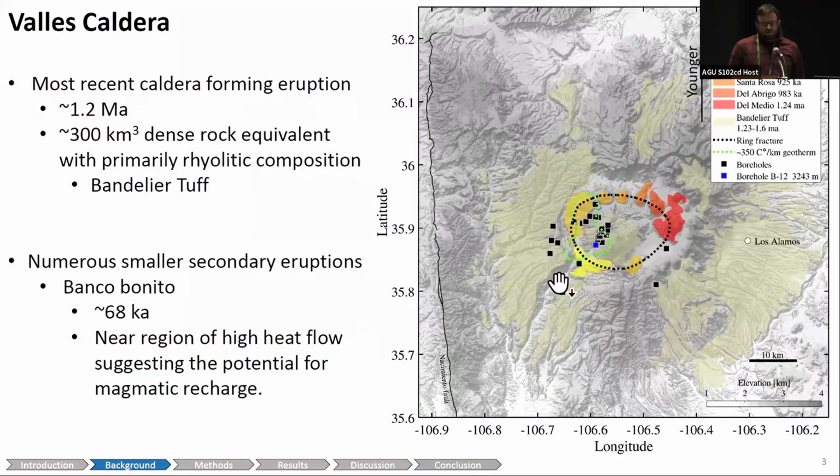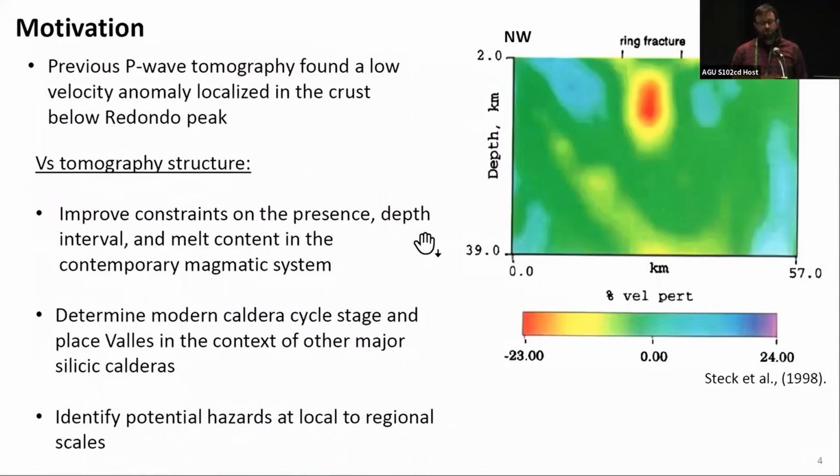And then there are numerous smaller secondary eruptions that have occurred within the topographic caldera, from red to yellow, decreasing in age. The youngest being Banco Bonito, this yellow area, which has been dated at 68,000 years old. And it's near this region of high heat flow, which is suggestive that there might be potential recharge occurring. So there was a previous P-wave tomography study conducted in 1998 by Steck et al., and they found this low velocity anomaly localized in the crust below Redondo Peak. But no shear wave velocity studies have been conducted at Valles Caldera.